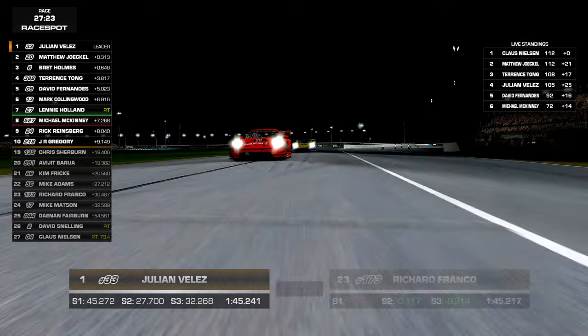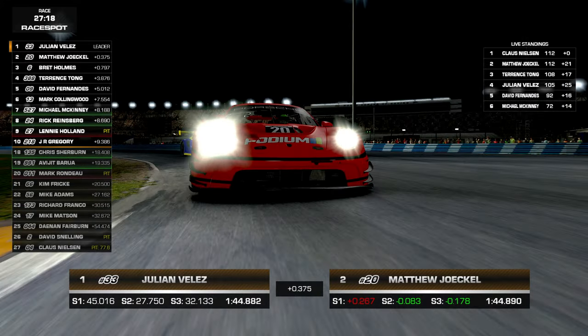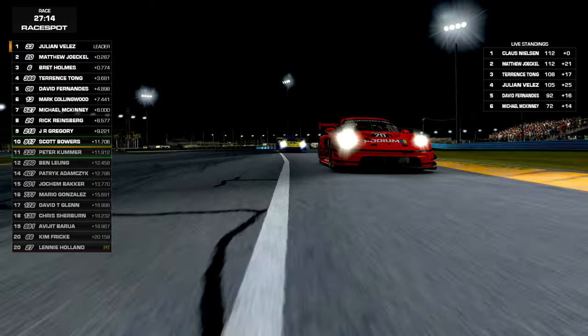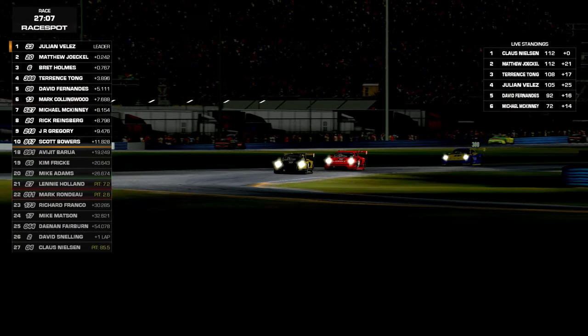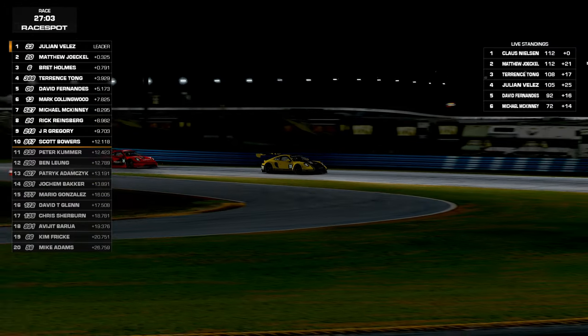And oh, a spin for Lenny Holland. Lenny Holland, who was having a great run up through the field, has slid to the inside of turn one and collected the pit exit wall. He's out. Oh. That is horrifying to see. He's got a meatball flag. He has to take repairs. There's no guarantee he'll even make it back out on the track after that one.